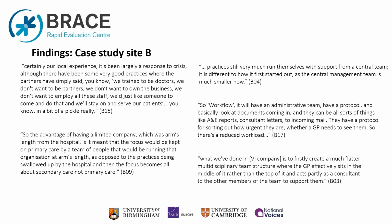The predominant rationale for vertical integration at Site B between the acute hospital and several GP practices in its catchment area was to enable those practices to continue in the face of recruitment and financial difficulties, and where the traditional partnership model was no longer sustainable as a result. Implementing vertical integration, which involves a limited company running GP services with the company 100% owned by the Acute Hospital Trust, required a substantial upfront investment of time and effort by the senior management at the Trust and leading GPs.